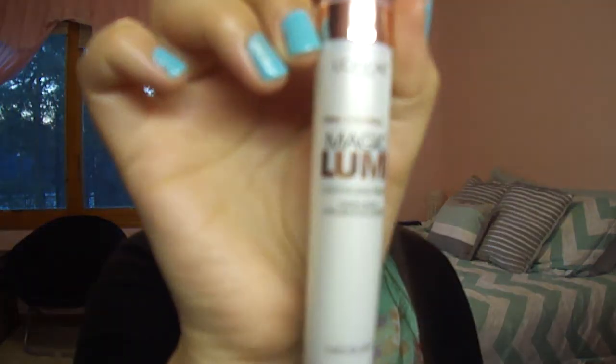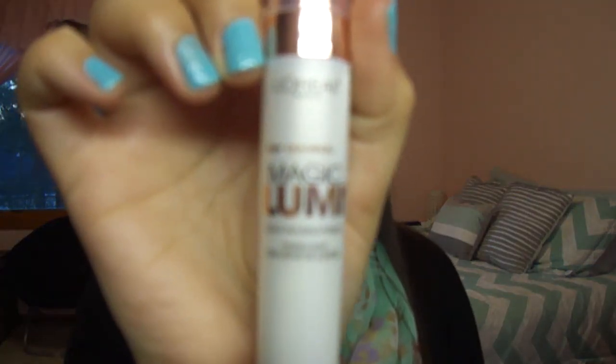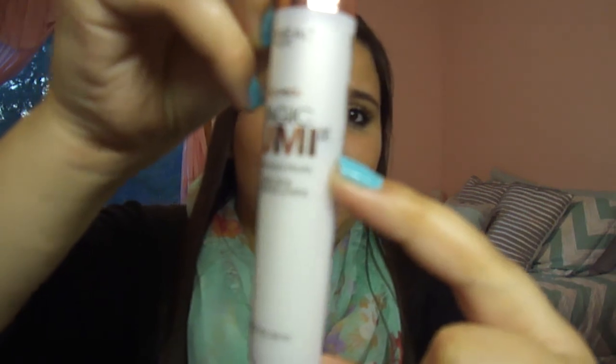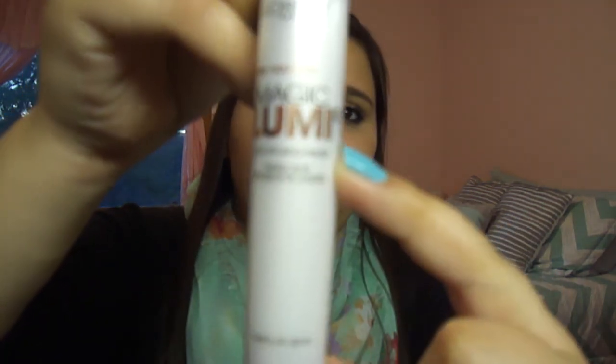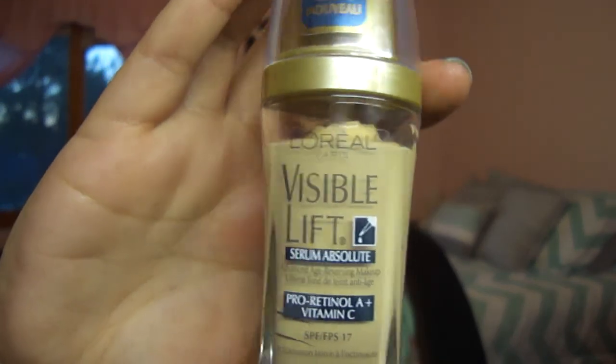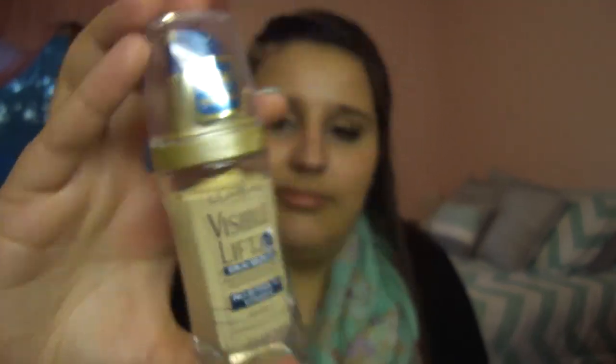I've been using the L'Oreal Magic Lumi primer, and I'm going to keep using that. It is down to there right now, so just under the word Lumi. So that's gone down a little bit. And then also I've been using the L'Oreal Visible Lift foundation, and I know this has gone down from the week, but I'm just not sure how much. I haven't watched the old video to really see.